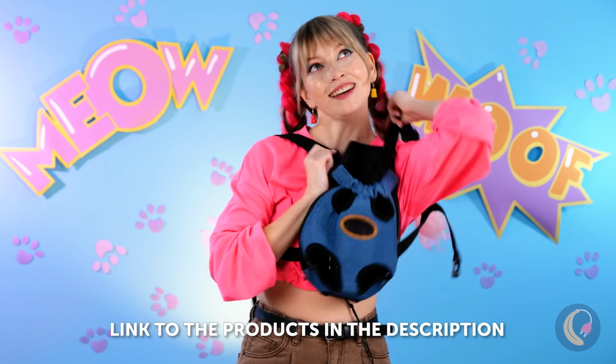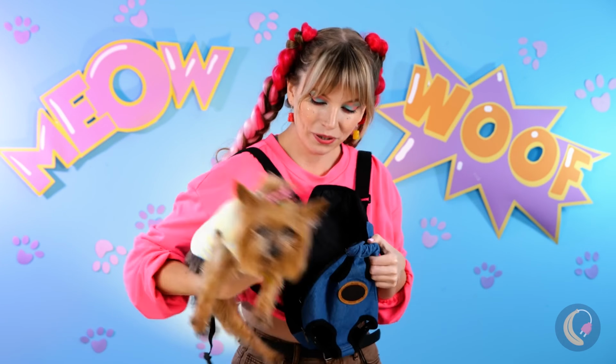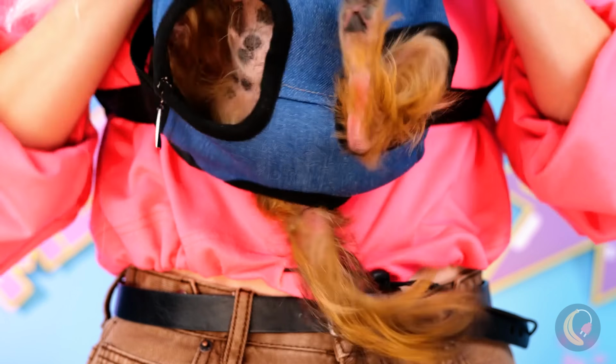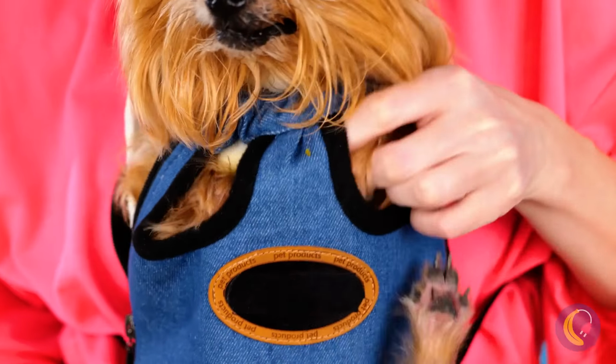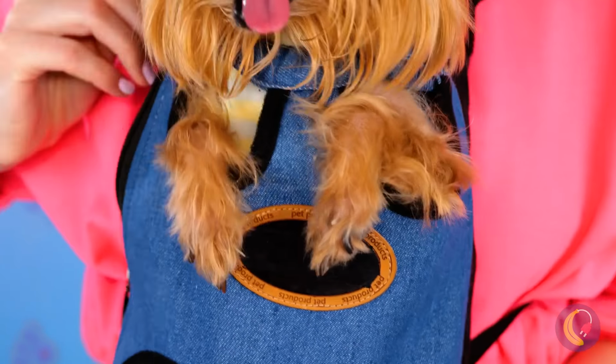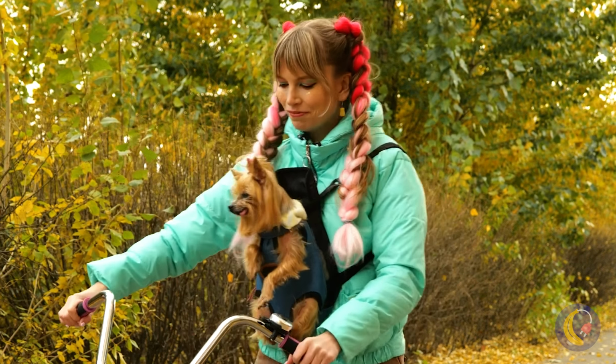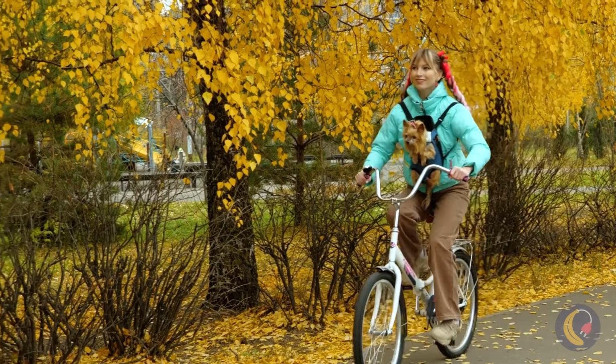With this pouch, now you can always keep your best buddy close by. After all, why should kangaroos have all the fun? They've had it good for too long. Make sure to zip everything up. How on earth did she get that jacket on underneath?